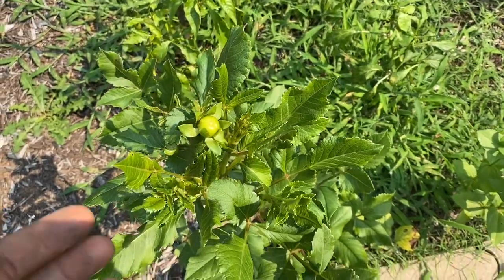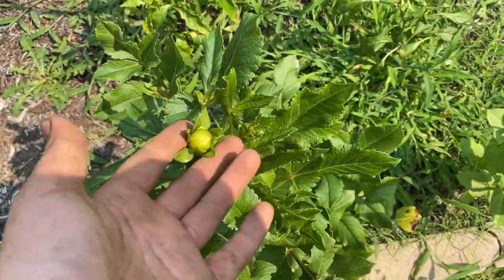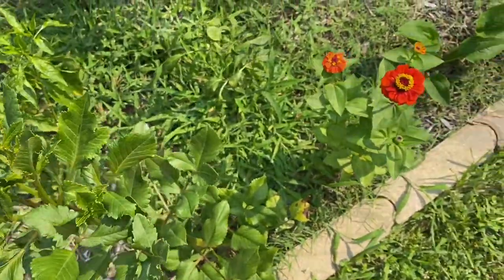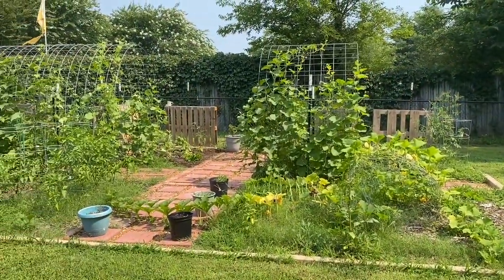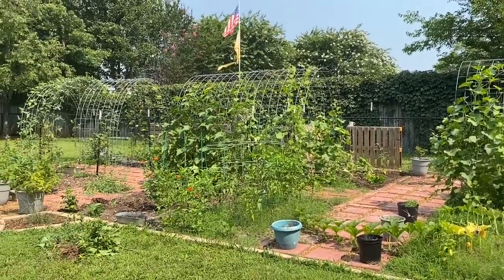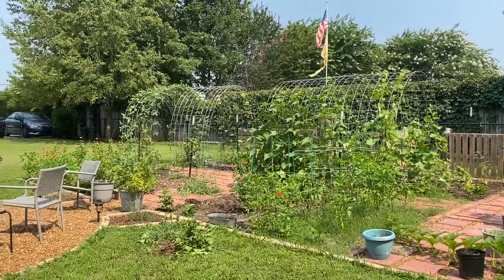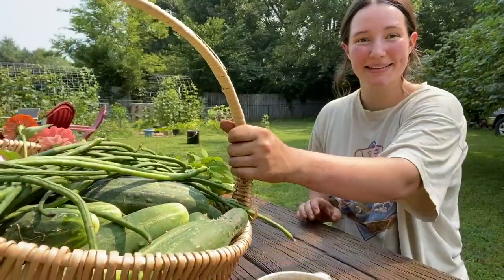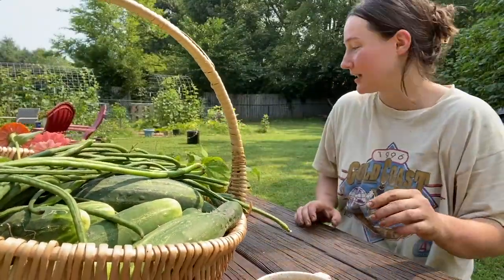One of our dahlias is about to bloom, which is super exciting. It takes so much work to take care of this, but it is definitely worth it. This basket looks massive because it's so close to the camera.